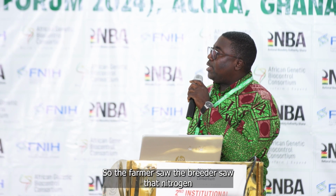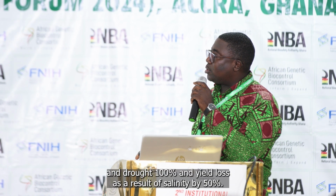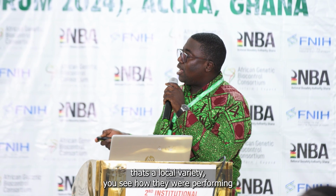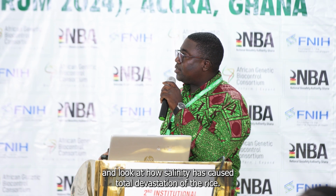The breeders saw that nitrogen deficiency could reduce rice production by 90%, drought by 100%, and yield loss as a result of salinity by 50%. So just a look at the effect nitrogen can have on the rice, and this is also drought. If you look at this upland rice as against our local variety, you could see how they were performing, and look at how salinity has caused total devastation of the rice.